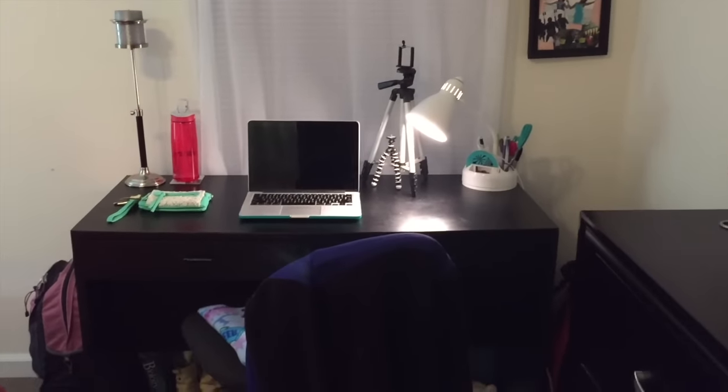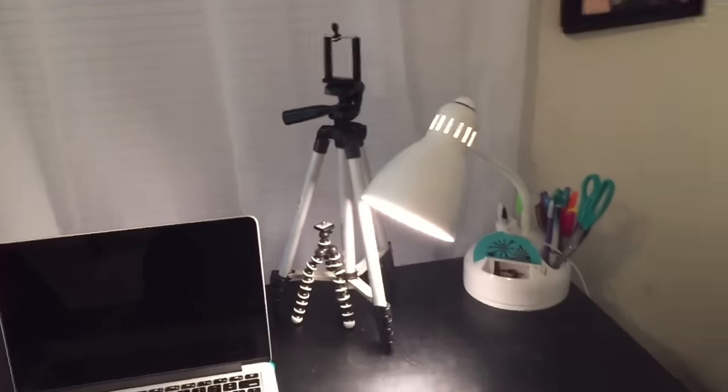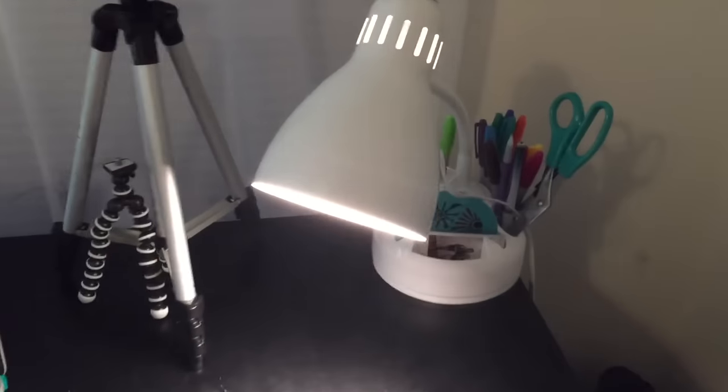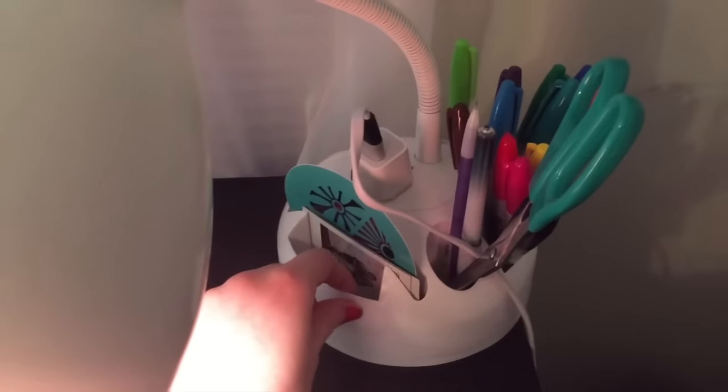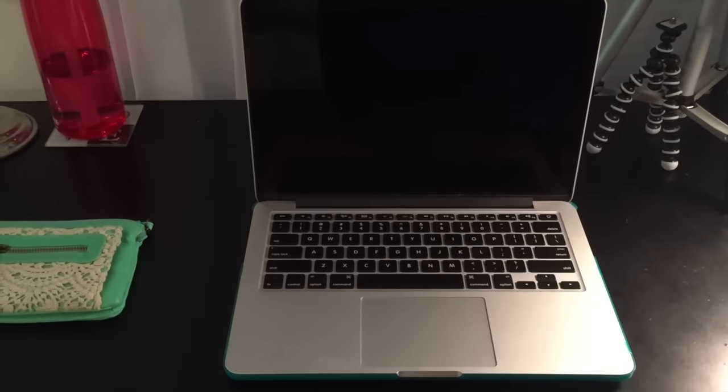So a few of the things over here, such as the Gorilla tripod and the tripod, are mine, obviously, because I do YouTube. Down over here is just a place for me to put a few things when I come back from college. It's just kind of a little empty spot. Then for the desk, we have this cute little lamp, and it has all of her markers, pens, things like that. My laptop, which I saved for years, and I use to edit.